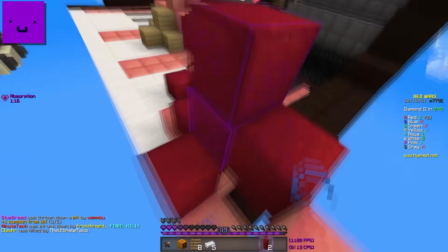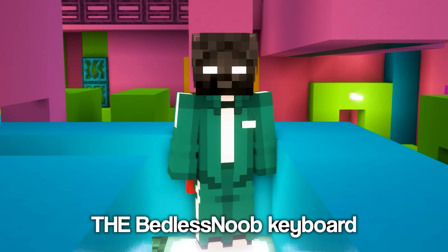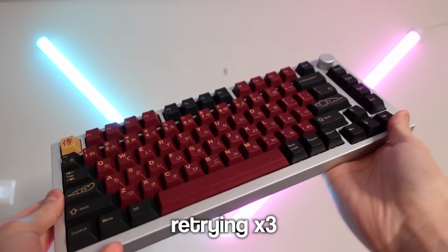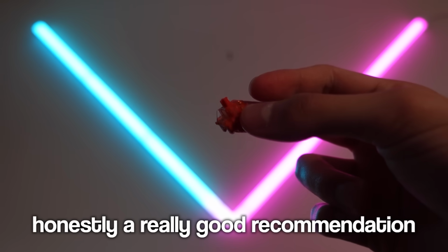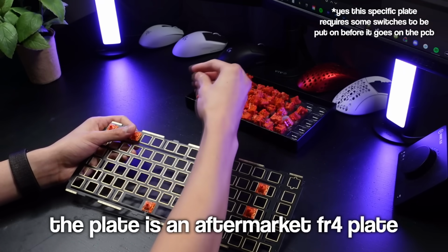Merriman, I've just died. Okay, now for the last keyboard, the Bedless Noob keyboard. This one, I won't lie, took me like 15 hours of just retrying, and finally getting a good result. The case is a silver GMMK Pro. Switches are Akko reds. Honestly, a really good recommendation too if you want something that's budget and thocky and a little bit heavier. The plate is an aftermarket FR4 plate.